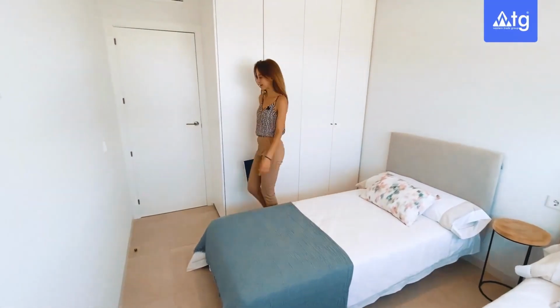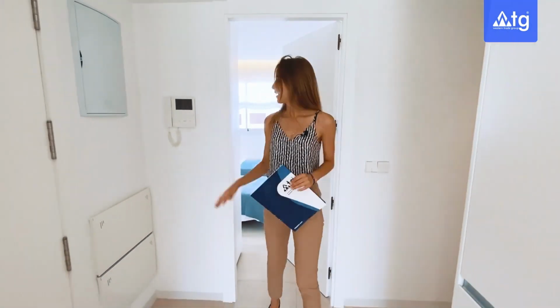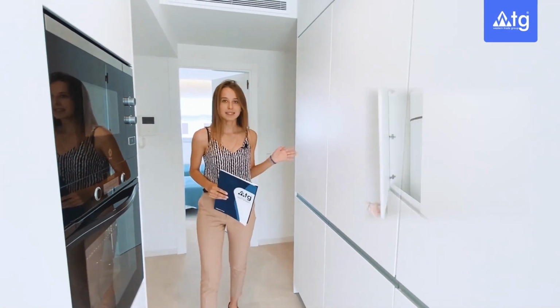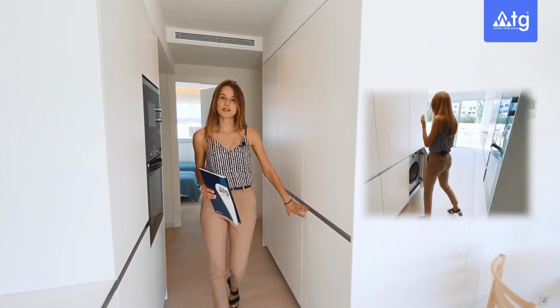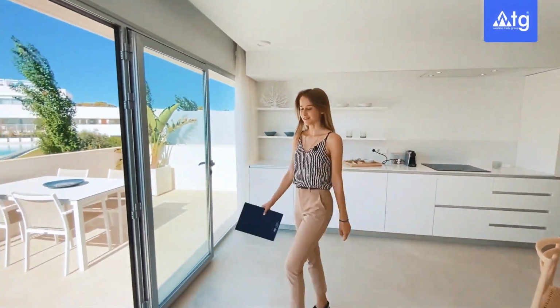Let's tour the rest of our property. In the hall close to the entry we also have the interphone, and this is the place where we have our boiler, which has a specific system called aerothermia, very similar to solar panels, and of course here we also have the space for the washing machine. So now let's see the view that we have from outside.